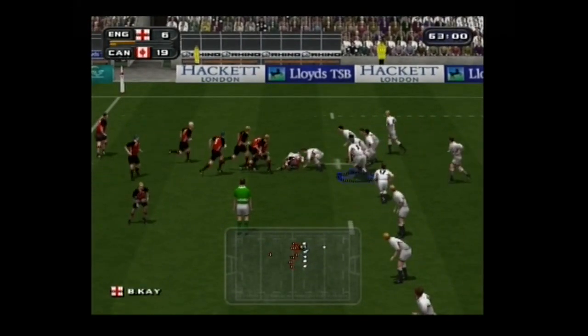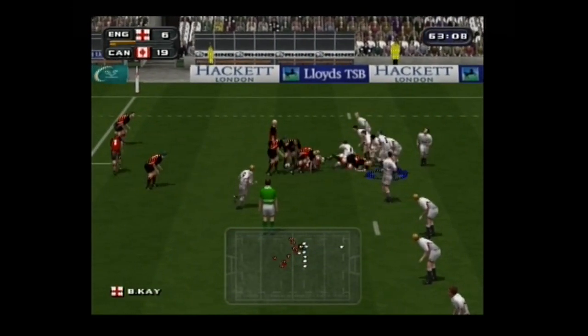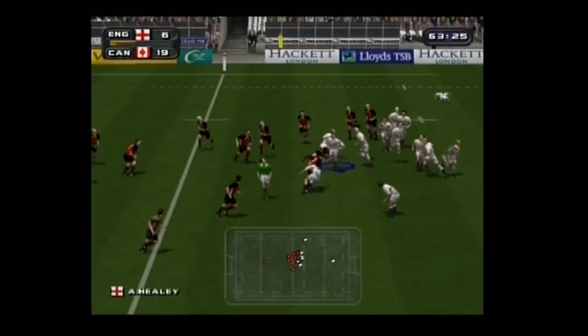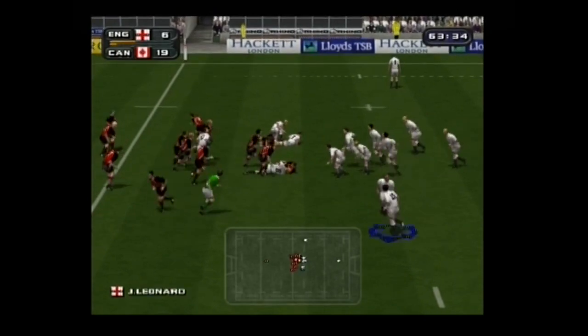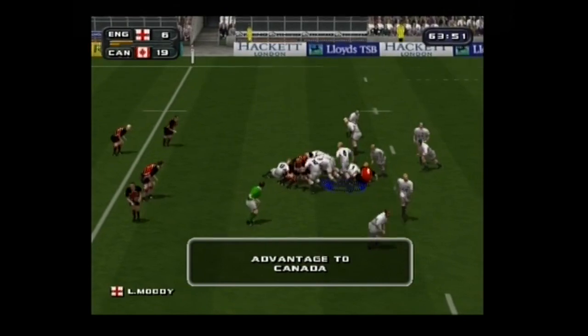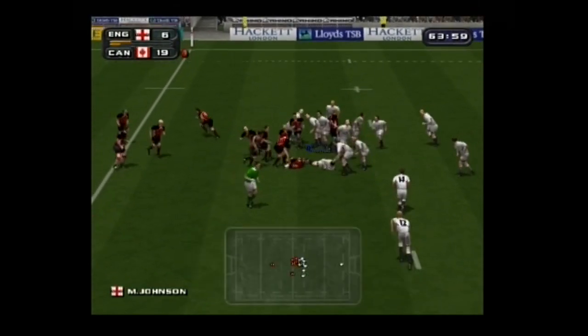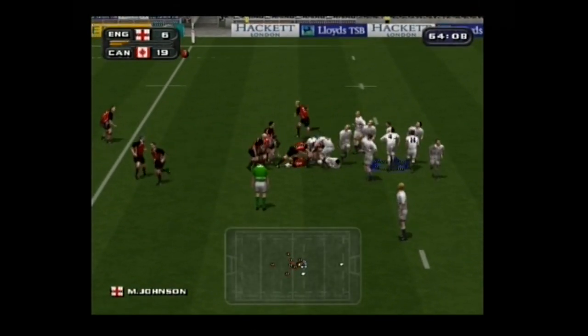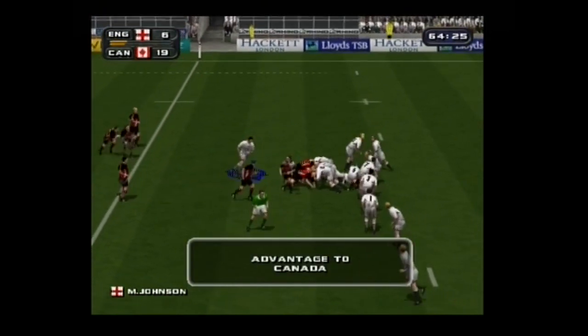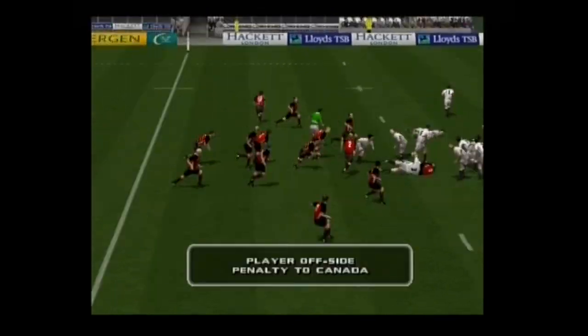The quickest to react. Big drive from Canada. Cannon looking to link up. Boom! Absolutely nailed him. We're into the final 50. Offside, but the referee is playing advantage to Canada.